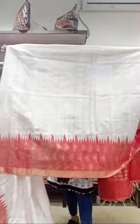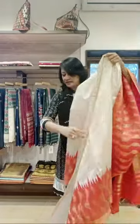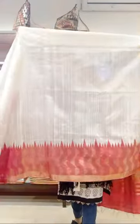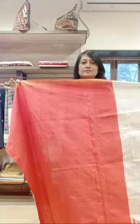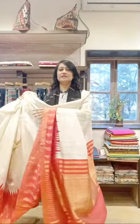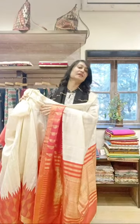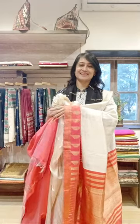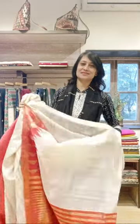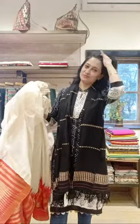This is the sari. White and red always look so good, especially on festive occasions. And this is the blouse piece. Koi bhi festive occasion, auspicious occasion mein looks so good, white and red. Any good occasion, maybe shadi, biyaka, or any other puja, whatever auspicious good occasions you have, you can wear this sari. It always looks so good.